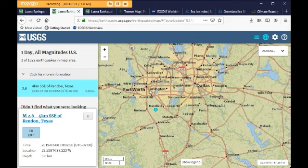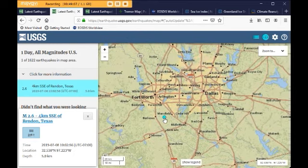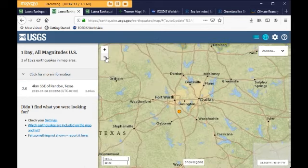So here's Fort Worth, here's Dallas, and this is a whole metroplex where I don't know how many millions of people live, but it's a hub. And this is, I mean, it's not in the city. Well, 2.6 wouldn't cause any damage anyway. But here's Mansfield, here's Rendon. It looks like it's kind of away from anything. But that's unusual to see one there.